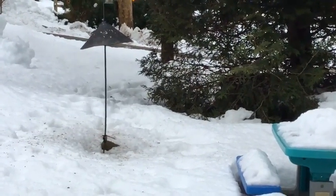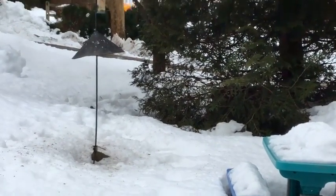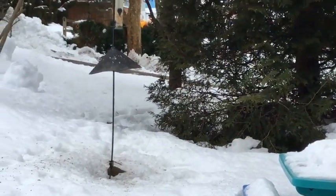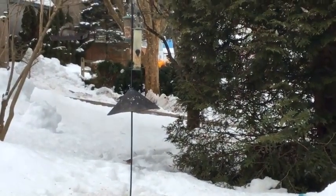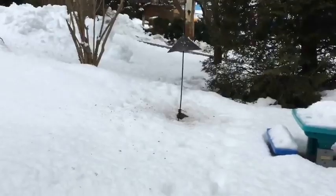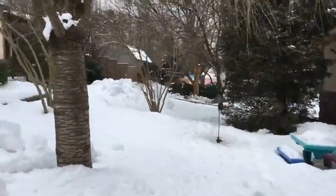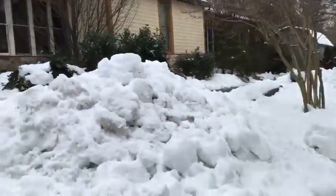So we have two different areas. We have this one set up here, and then on the other side of our building, we have a bird feeder area as well, which we can walk over and take a look at, and maybe we'll see some more birds at that one. So we do try to put out seed throughout the winter season. We're gonna walk along this way, see if anybody else wants to show up.